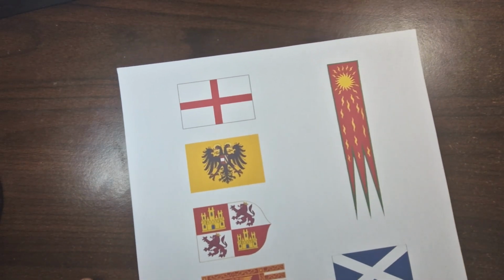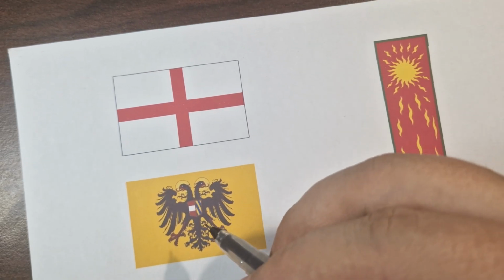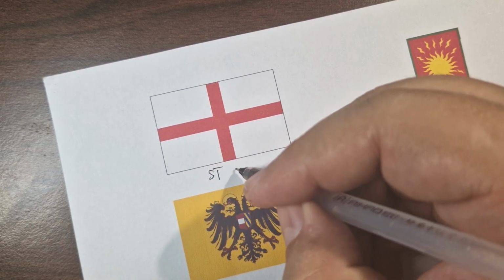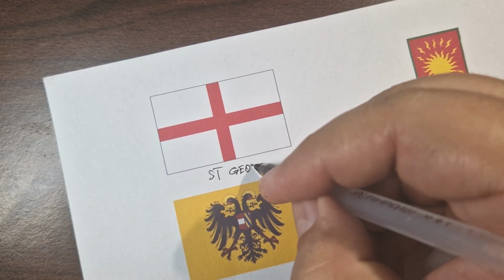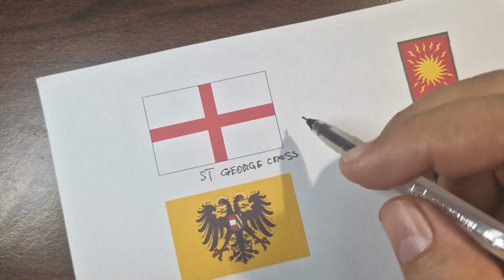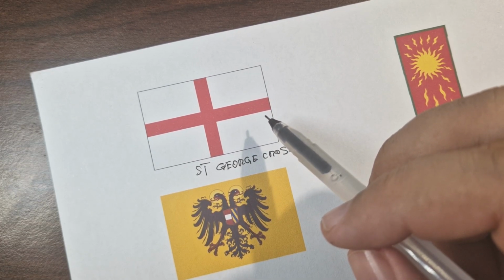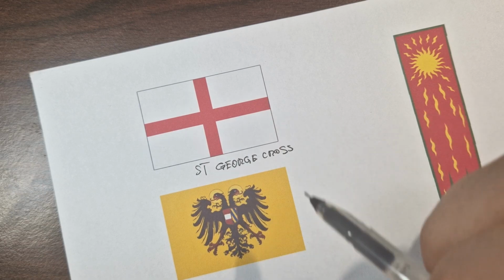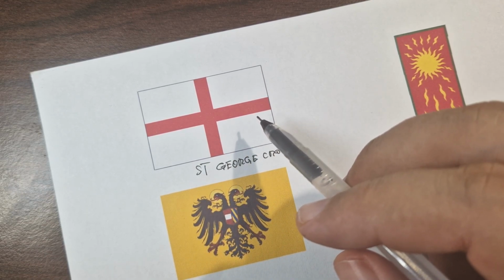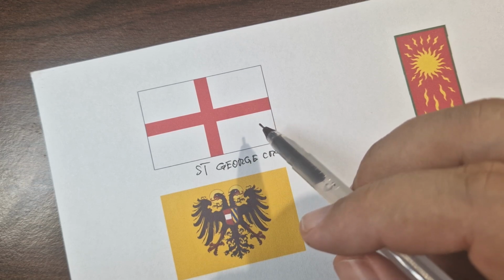And we're gonna start first with the famous St. George Cross. Well, you can recognize it as the current flag of England, but its origins date from the 12th century, formally adopted by England in the late 13th century.